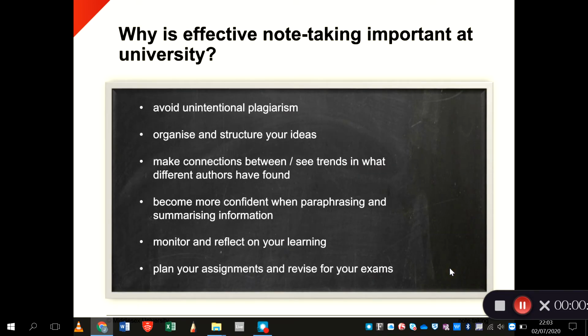Let's start this session with a question. Why do we think effective note-taking is important at university, you might ask? Imagine a scenario when you're taking notes in a lecture, in a seminar, you want to catch everything that your lecturer is saying, you want to write down everything that is on the slides. You don't have any idea on how to organize your notes, how to structure your ideas either. You also want to think about everything that is being said, and you don't really know how the ideas mentioned in that session are connected together. Now, this is where the effective note-taking comes in.